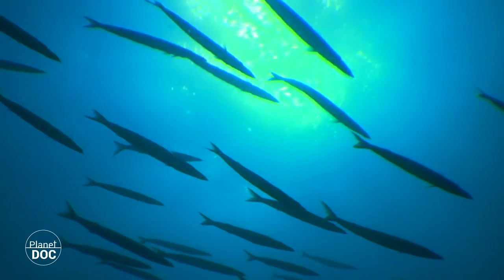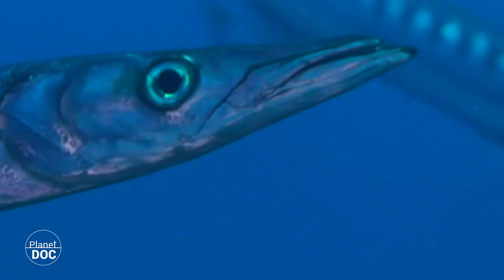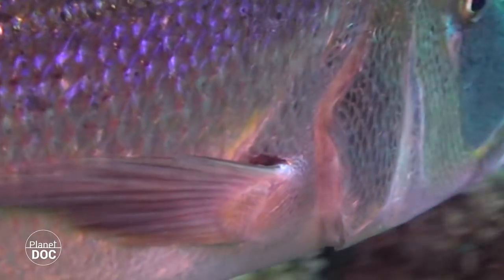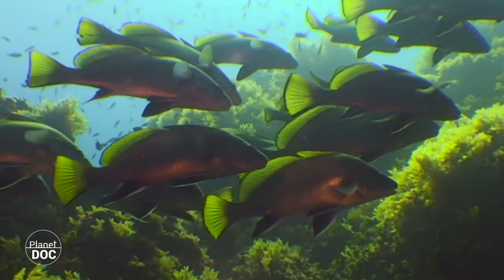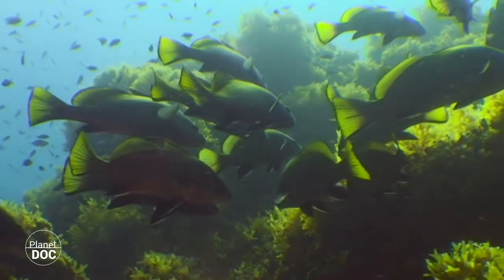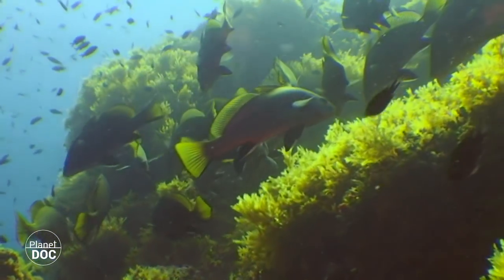Many arrive here dragged by, or taking advantage of, the unstoppable flow of currents. They come from great distances to coincide with optimum tides. Others are permanent residents of these submerged islands with an amazing biodiversity that play a vital role in energy exchange.